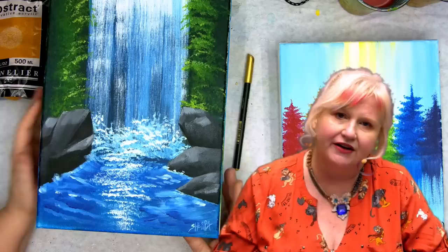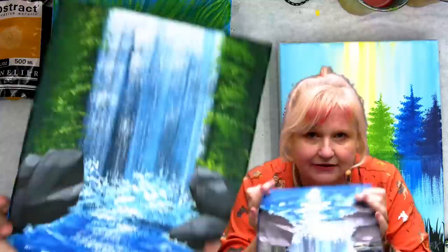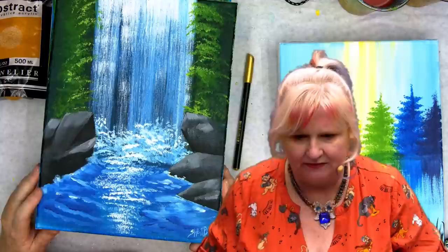It can be changed direction on rocks, and we talk about that in later classes, but understanding the direction of line and how it tells you where objects are, because it's all flat. You know, these are all such interesting paintings. You could paint the same waterfall 10 times to refine your skill, and I'd imagine that by the time you did the same waterfall the 10th time, it would be a dramatically different waterfall.